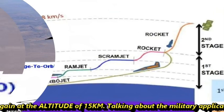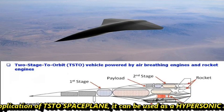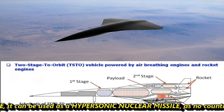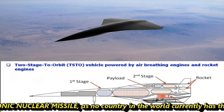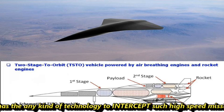Talking about the military application of the TSTO space plane, it can be used as a hypersonic nuclear missile, as no country in the world currently has any kind of technology to intercept such high-speed missiles.